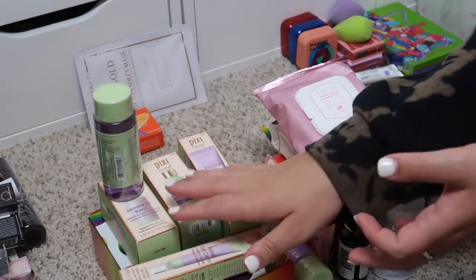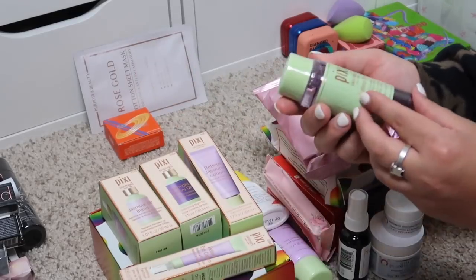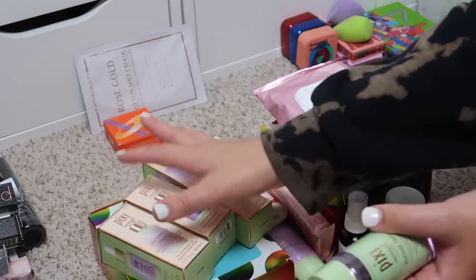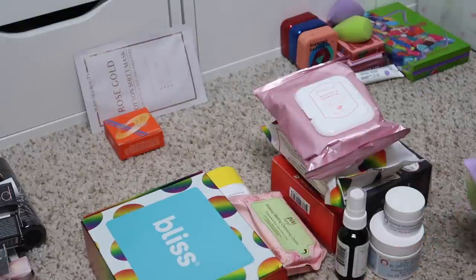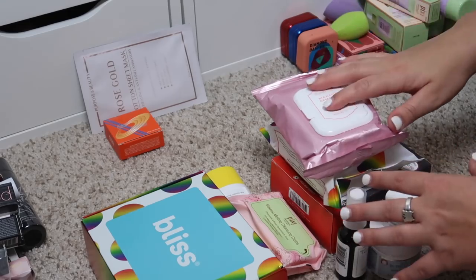Next, I have a ton of this Pixi Retinol and Jasmine collection, and I'm not gonna keep all of this, but my mom specifically asked me for anything from this collection that I didn't want, so I am gonna go ahead and just set all of this aside and then keep some of it and then give the rest of it to my mom.